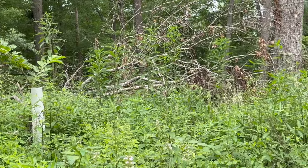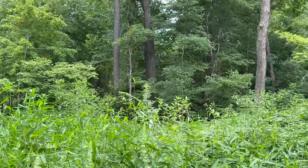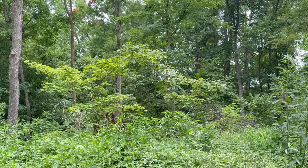What we are doing right here, we're on the edge of a travel corridor between the mature woods and the crop field. And then we're also on the edge of mature hardwoods versus a very good thicket, okay? So we're stacking the odds in our favor on this spot.